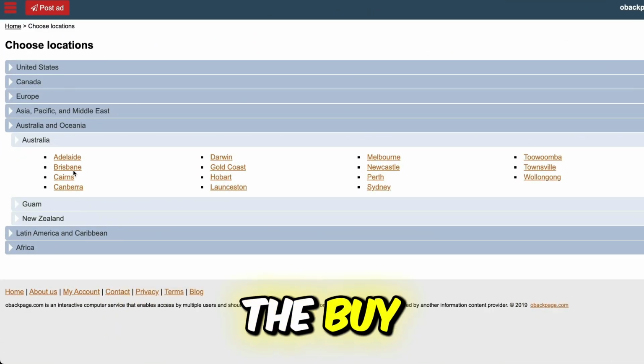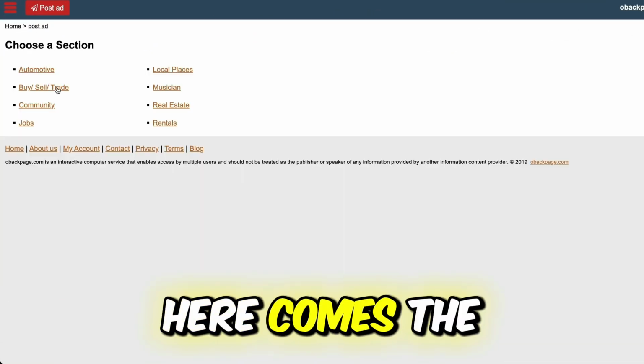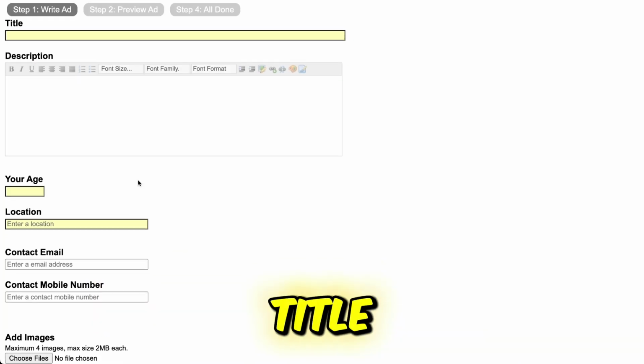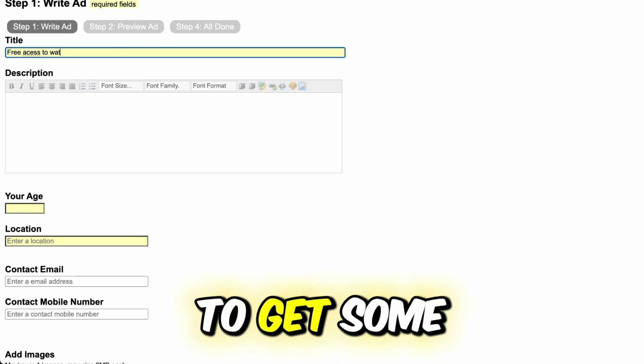Now let's choose the buy, sell, trade category and narrow it down to the free section. Here comes the fun part, creating your attention-grabbing post. Instead of just copying and pasting the CPA offer title, let's get creative. Think of something like free access to watch latest movies, first 10 people only. Now, that's bound to get some attention, right?